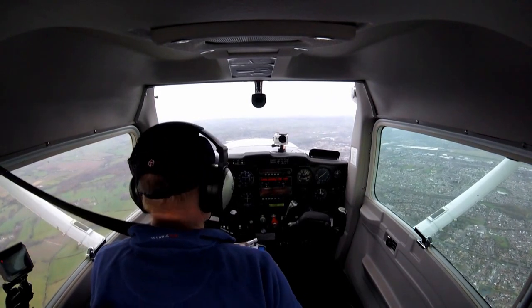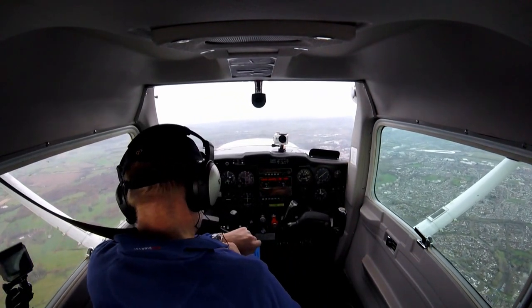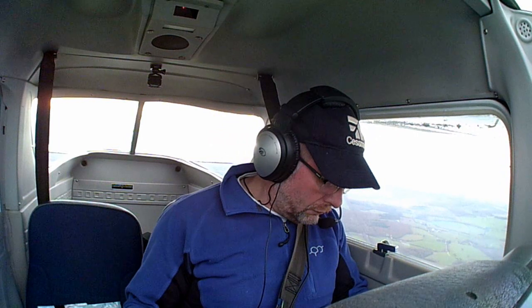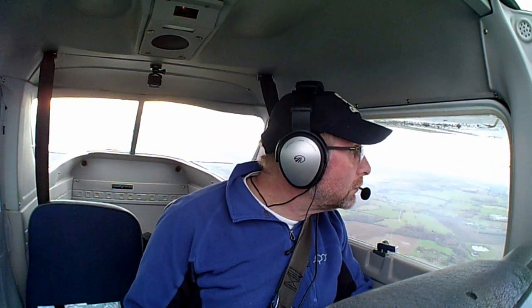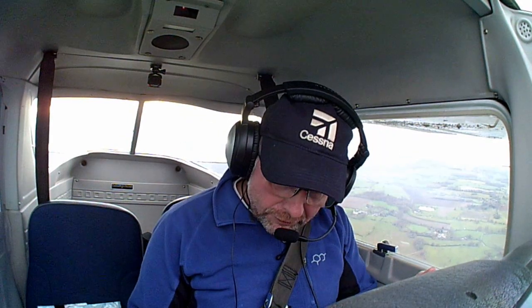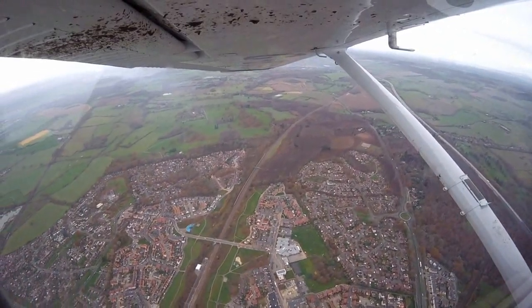Here we're just approaching Ashford, and what I like to do, as well as using SkyDemon, is do the manual calculations and check the time between turning points. I think it's always a good habit to keep. Here on the left hand side, just turning overhead at Ashford, and again heading back on a northwesterly heading towards Rochester.